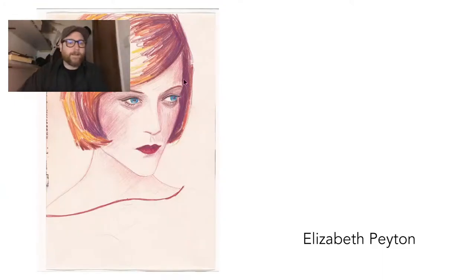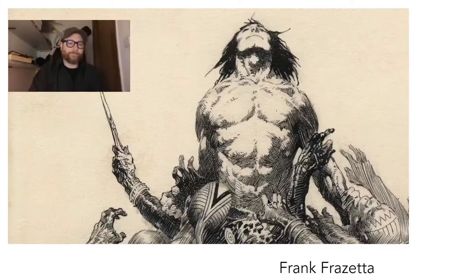Elizabeth Peyton, simple, simplistic colored pencil drawings of beautiful people, right? I think she drew a lot from fashion magazines. There's a really famous drawing she did of Leonardo DiCaprio. So famous people done in this very simplistic style with what appears to be just crayon or colored pencil.